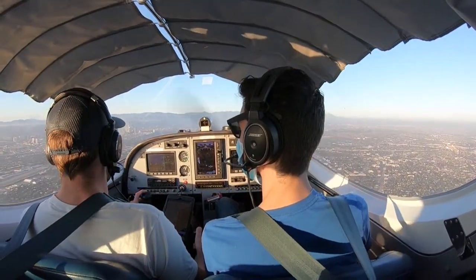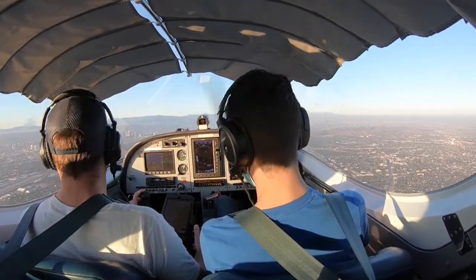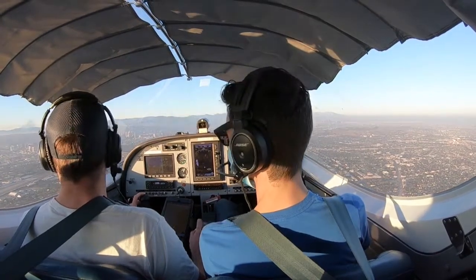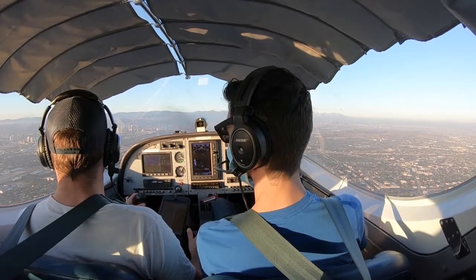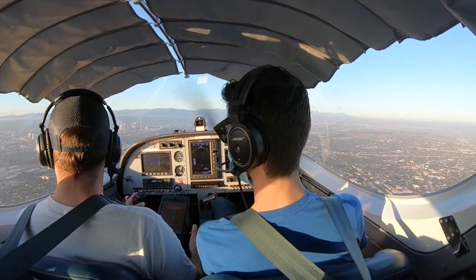Now, we haven't heard from tower yet, right? Nope, not yet. November 427 Romeo, runway 21, cleared for the option. The short approach is approved. Runway 21, cleared for the option, 427 Romeo.